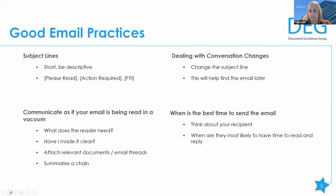And I would add to that, be aware of the time zone. If you're sending an email to somebody that's on a totally different time zone and you send it in your middle of the day or early morning and it's their middle of the night, their phone might alert. So be respectful of people's time zones.